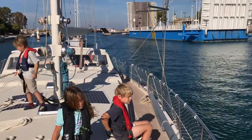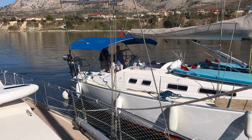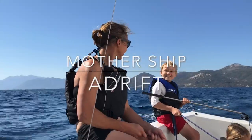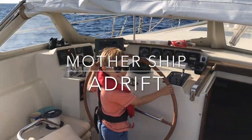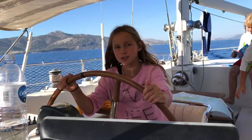The last blog was about how we went into the South Ionian, went through the Lefkas Canal, went to the Nidri Resort, and met up with our friends. This blog is still back in October, November. We're still catching up. Day by day, we're giving the children more responsibility and they are taking that all on board.